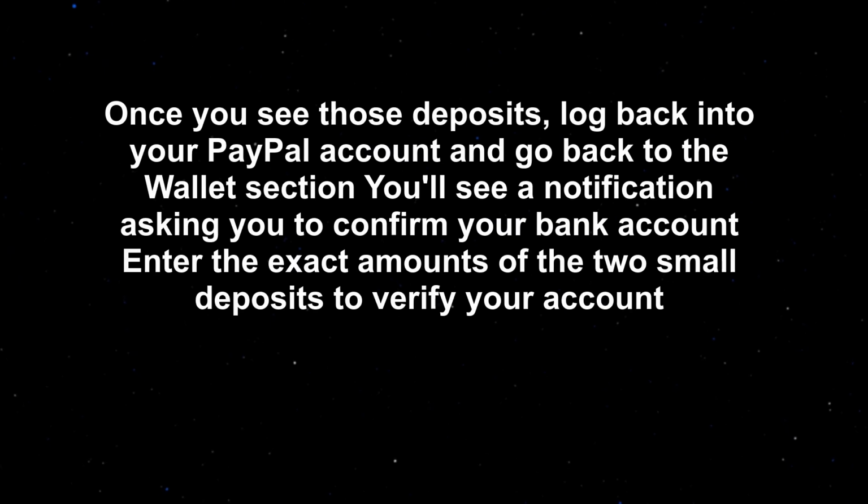Once you see those deposits, log back into your PayPal account and go back to the Wallet section. You'll see a notification asking you to confirm your bank account. Enter the exact amounts of the 2 small deposits to verify your account.